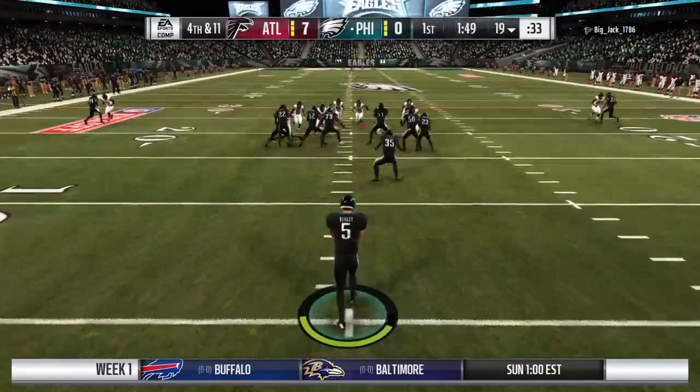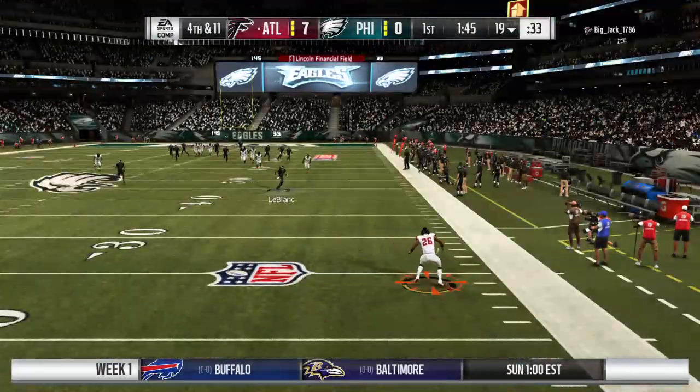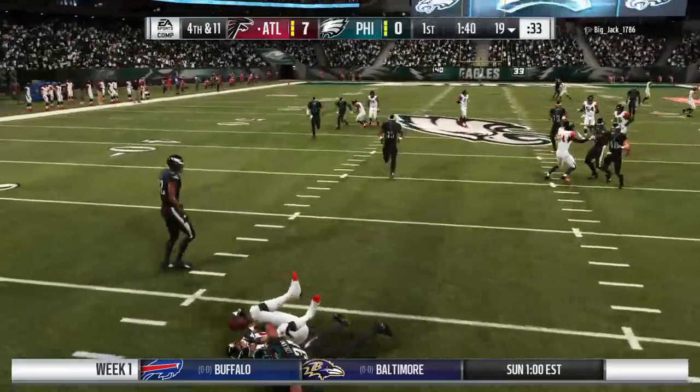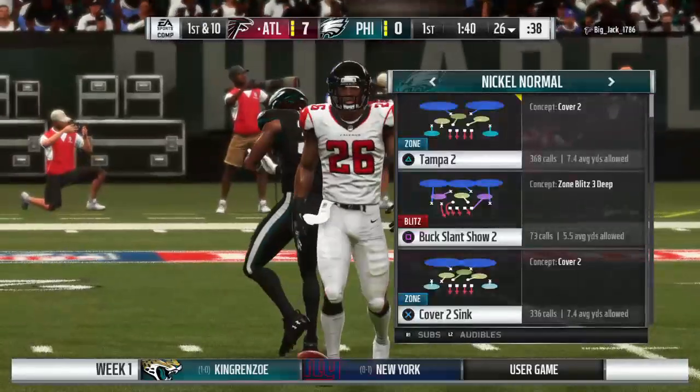So on 4th down, here's Ryan Quigley now to kick this one away. Pulled in at the 24. That'll be put in the books as a 53-yard punt. And 1st and 10.